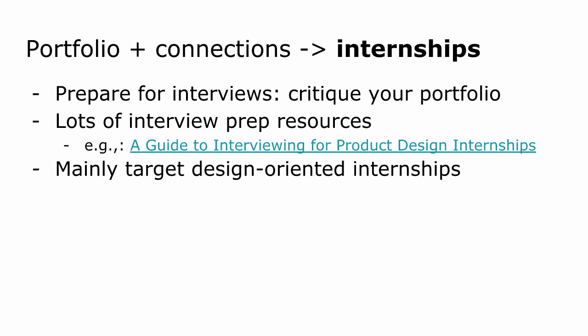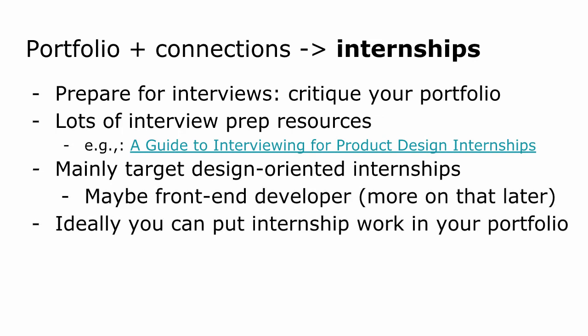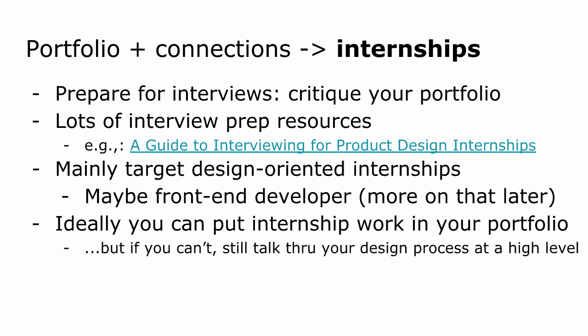Another thing with internships is that if you want a future career in HCI and design, try to target more design-oriented internships. It may not always be possible. You might get an internship in a related area like web programming and not as directly in design, but try to get as oriented as possible. Maybe front-end web developer. Ideally, you can put your internship work in your portfolio, but even if you can't, you can still probably talk through your design process.